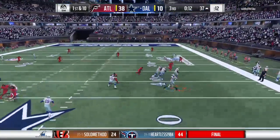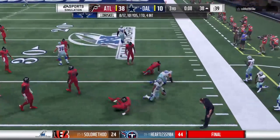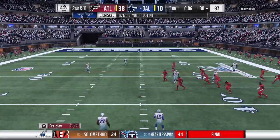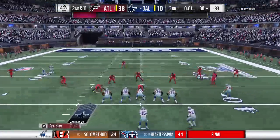He'll look to throw. They'll set up the screen to Elliott. And this play will be blown up. He'll lose yardage back at the 38. That's going to go as a loss of a yard, and it'll be 2nd down.